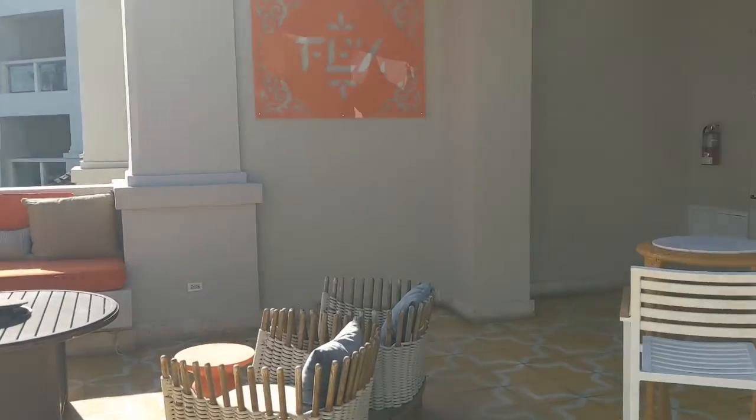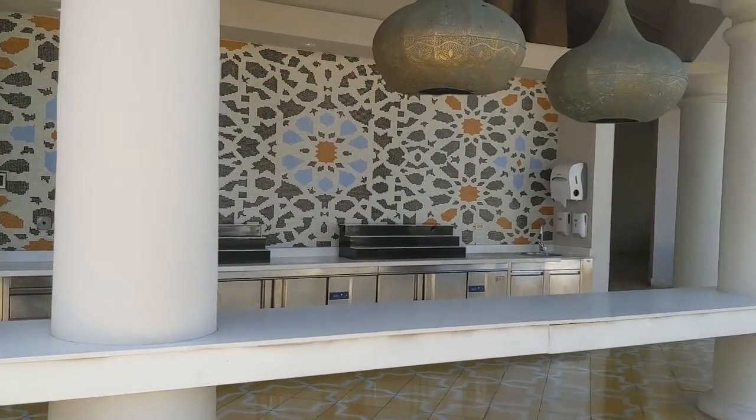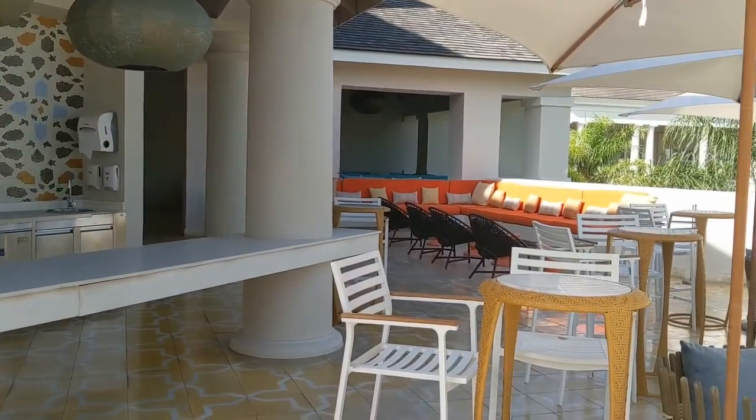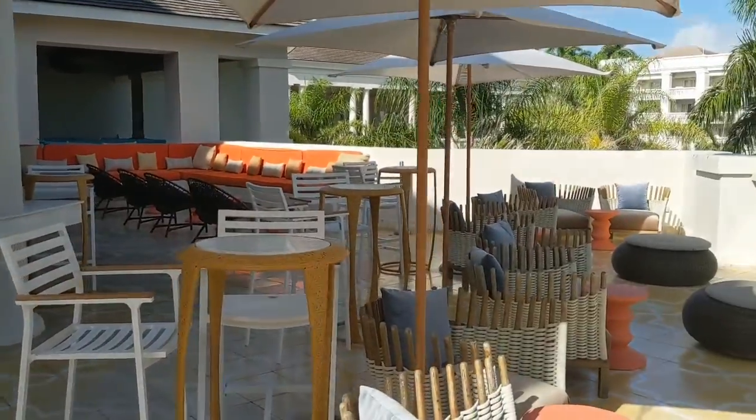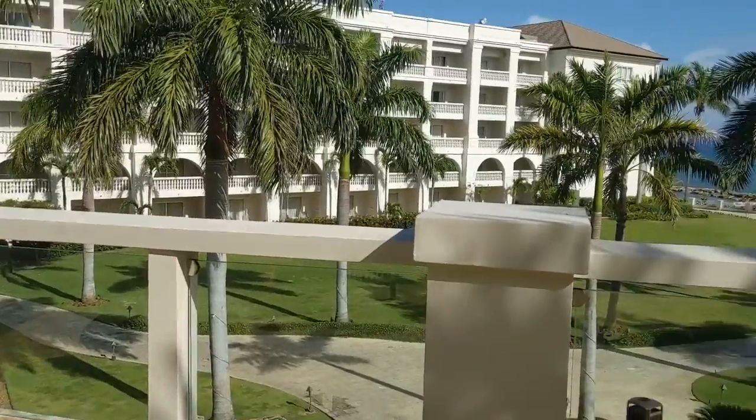And then if you go up the stairs just by the Fusion restaurant, you're going to find this very cool Moroccan patio that opens as a lounge in the evening. It has a great view over the resort. You can also come up at sunset and watch the sunset over the resort buildings.